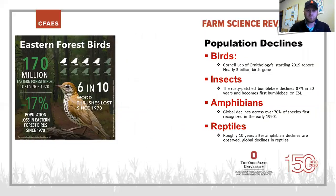So I will hit briefly on those points. I know a lot of us here kind of understand the importance of creating habitat and why we create habitat, why you want to attract wildlife to your yard. But for those who haven't, or those who aren't as familiar, I'll kind of go through this pretty quick. But population declines. Birds.